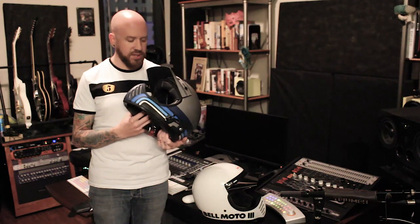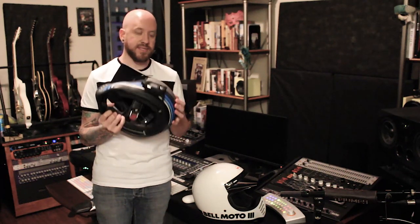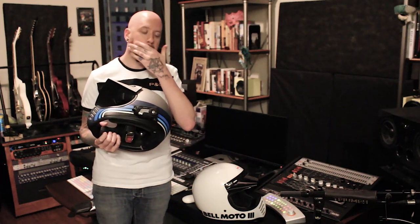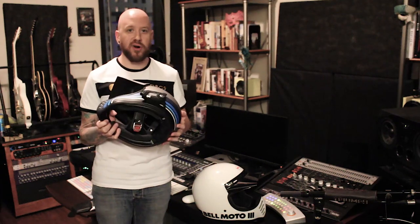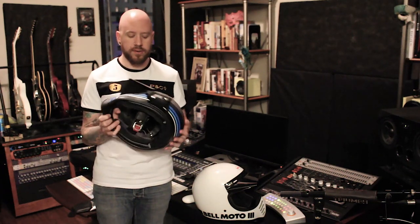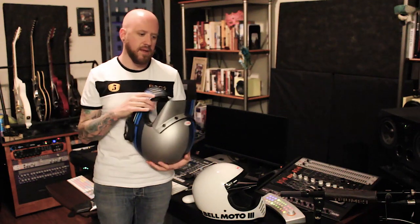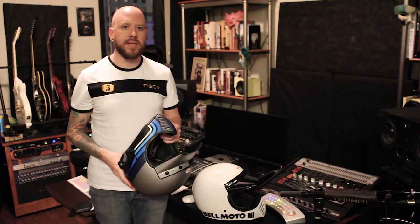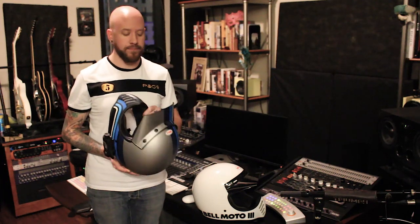But you can see that we have Sena headsets installed on Caitlyn's helmet as well as my helmet, and they work great, honestly. I can take phone calls. It's a little harder to hear on the highway. I have had phone calls on the highway that I was able to hear, and Caitlyn was actually able to hear me and didn't really notice the wind noise on her end when she was on the phone.